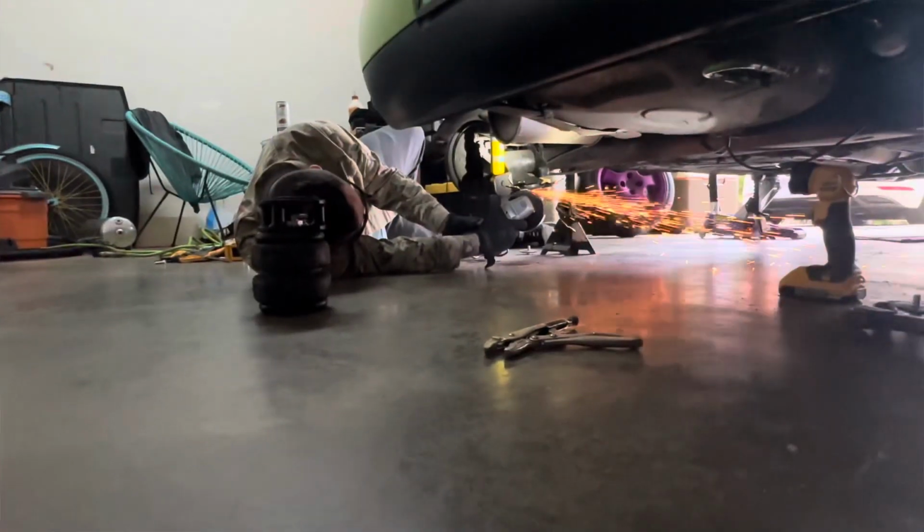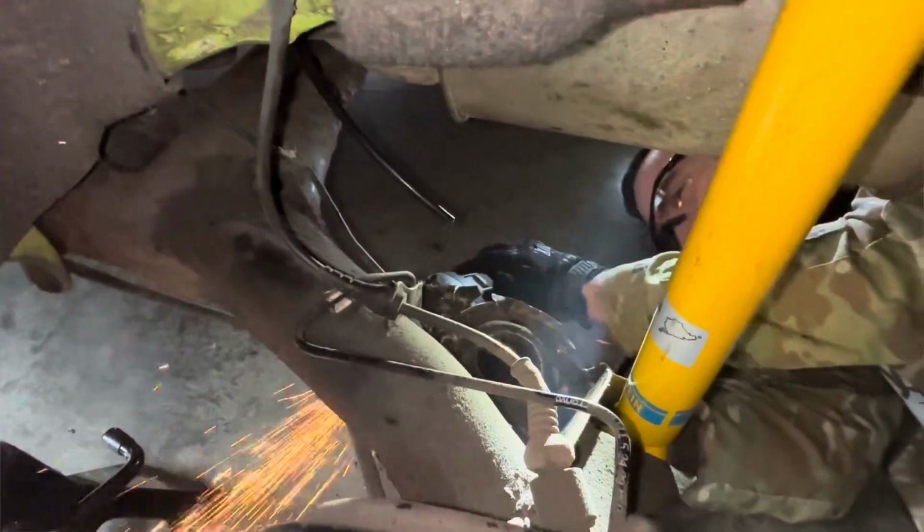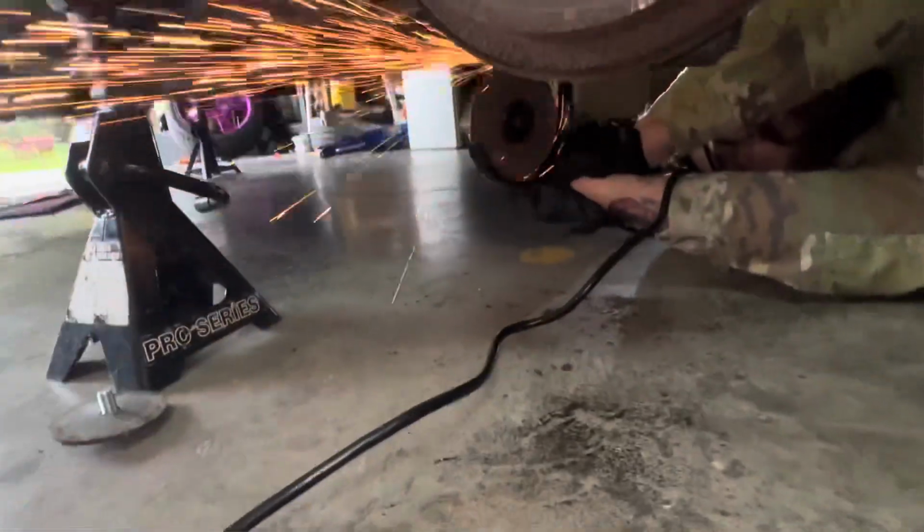And we're here at day 4. So we had to wait for a bunch of car parts to come in from the shop. So Matt came to finish up doing the rear with some grinding and to make sure that nothing punctures the rear. We're currently doing the calibration right now, but thank you for sticking around.